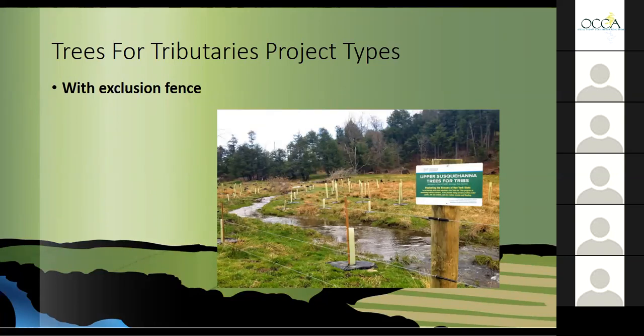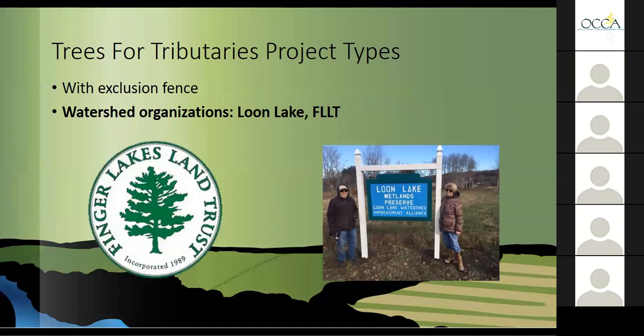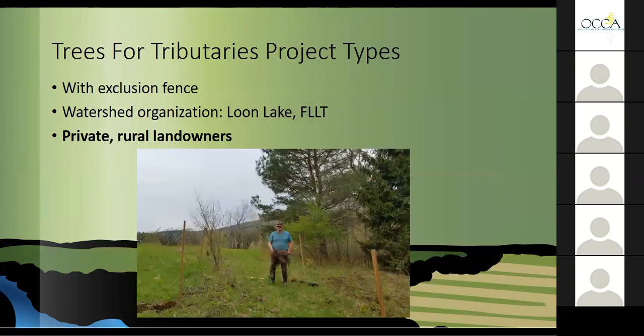So we have different types of projects. So some are with exclusion fence. So this is where if you have any animals on your property, we like to keep them away from the buffer so they don't destroy it. We work with watershed organizations. So we've worked with Loon Lake organization and the Finger Lakes Land Trust. We work with private rural landowners. So as you can see, this landowner is helping us plant this site.